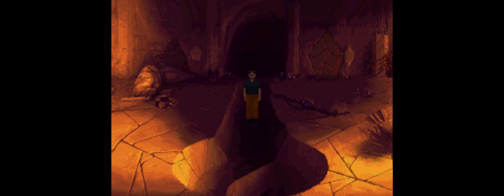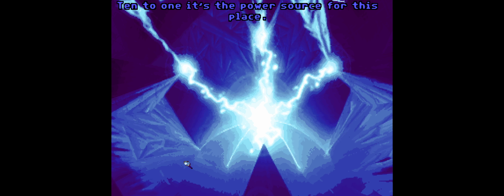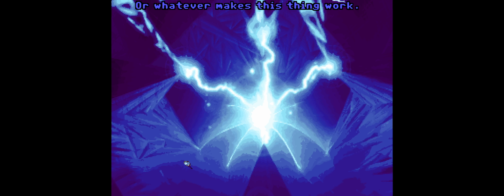It's hot here. And it's glowing down there. Ten to 1, it's the power source for this place. All I need to do now is to find the light switch. Or the plug. Or the fuse box. Or whatever makes this thing work. An instruction manual might help. Maybe a map. And I could use a sandwich. And a hot jukebox and a cold beer. Or just a starship headed for home. Get a grip, Boston.